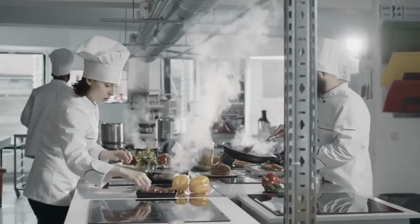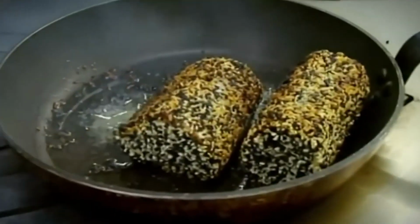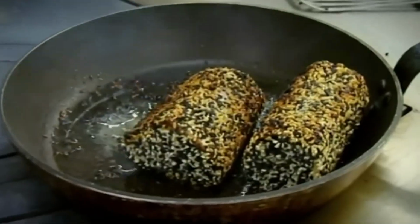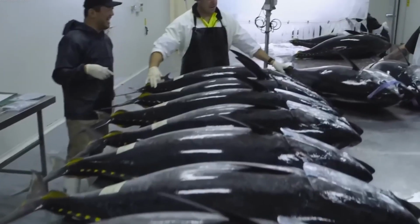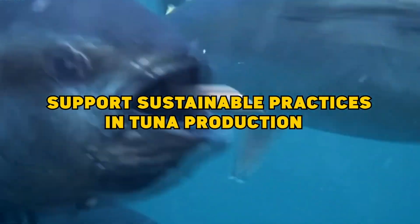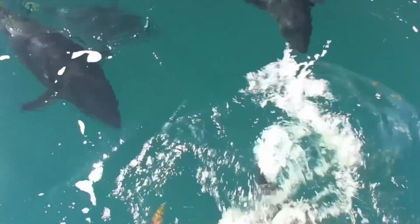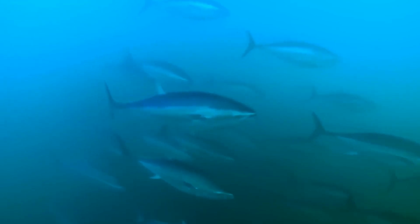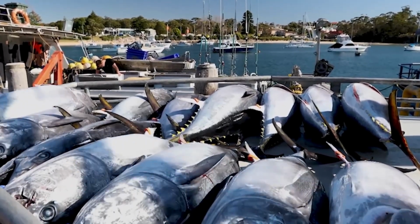The significance of tuna stretches well beyond its role in the kitchen. It's a lifeline for many, powering international trade and affecting food security worldwide. But, as we've pointed out, ensuring the industry's future means carefully managing its economic, social, and environmental impacts. As people who care about our planet, it's crucial for us to support sustainable practices in tuna production. When we choose tuna products that are sourced responsibly, we help protect ocean life and guarantee that this valuable resource continues to be available for future generations to enjoy.